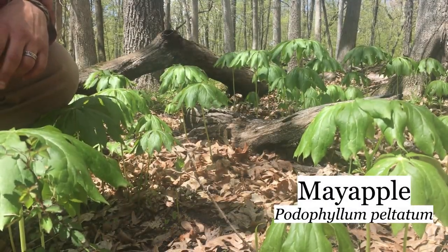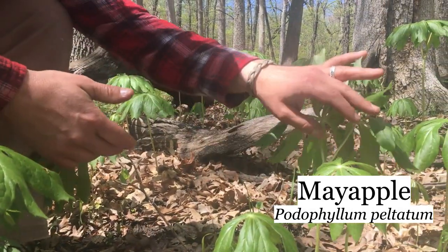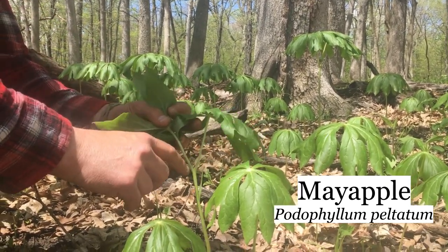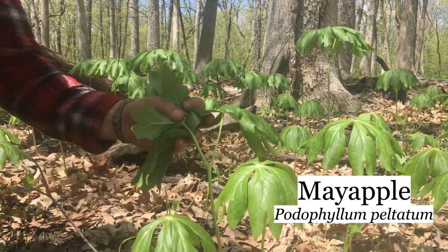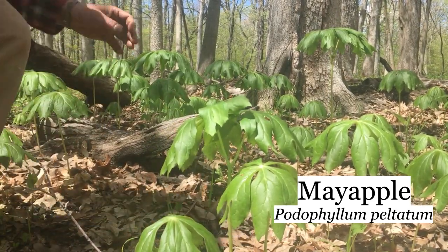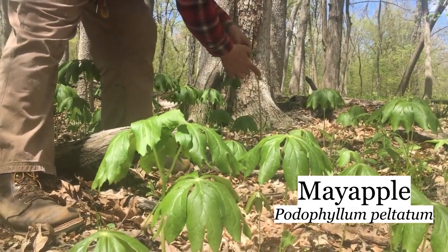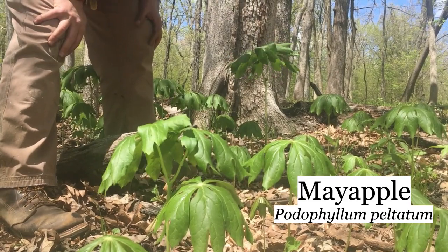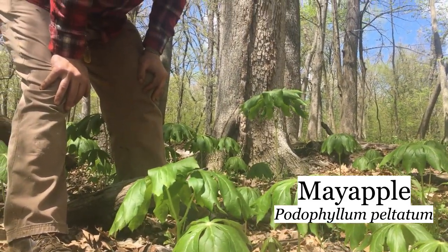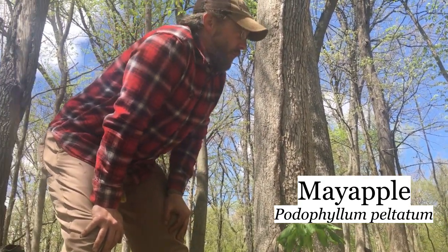These plants that look like little chipmunk umbrellas are known as May apples. If you lift up one of the ones that has multiple umbrellas, you can see the small fruiting body on this one. Here's one that has a bigger one. Here's the actual May apple, where it gets its name. They like to grow in these dry upland areas like this. They're actually all one plant. It's a clonal species.